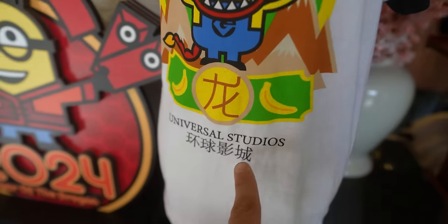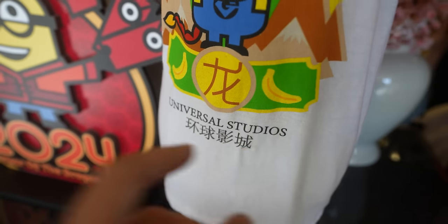This t-shirt has some writing on it. We're going to China. What we've been studying up. What does that say? Probably Universal Studios, is my guess.